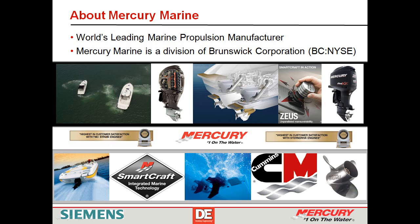Thus, Mercury's product development processes and PLM systems have to support a broad range of technologies and engineering disciplines such as mechanical, electrical, software, and controls engineering for diverse markets ranging from the ultra-price sensitive fishing markets, where we have people using our products in remote regions, to all-out world-class racing. These products are engineered and manufactured by Mercury Marine in locations all around the world, including USA, China, and Mexico.